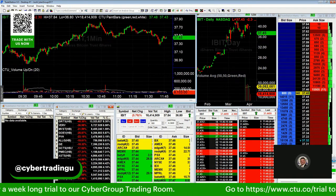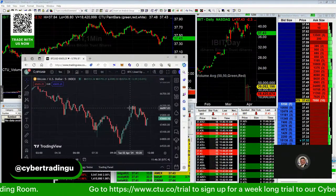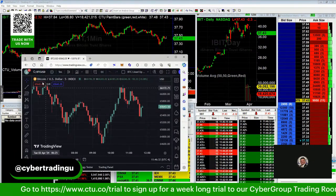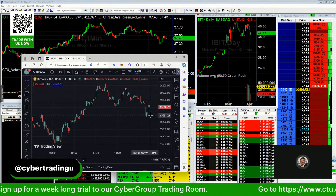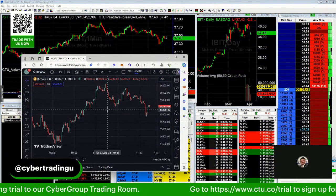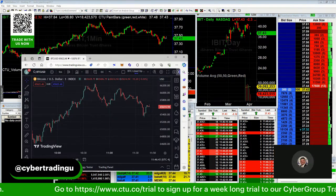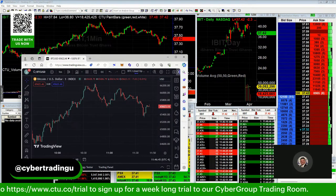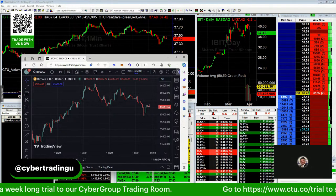And I'll compare this actually with the Bitcoin graph I have up live right now. This is a 5-minute chart. Let me go to 1 minute. Is this delayed? Nah, it's live. Okay, good. 9:30. Yeah, looks pretty similar to me. Look at that move. You could generally see this is a very strongly correlated move, these two, right?